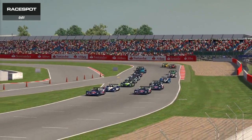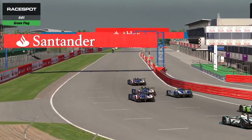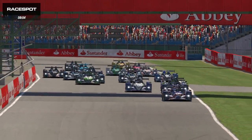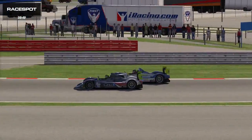And we are green flag here at Silverstone as the prototype field jumps early, almost as soon as the pace car pulls away. And it's a good start there by the car of Murta. So the number 11 Pure Racing Team car almost up into second place here by the first corner, Connery.